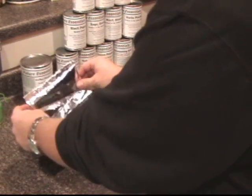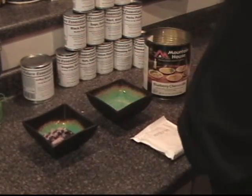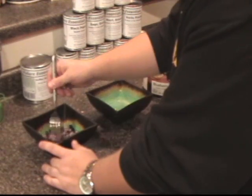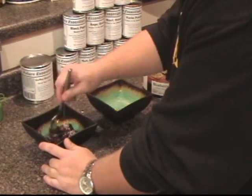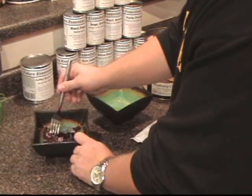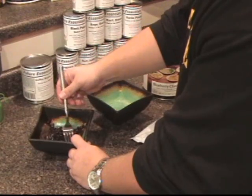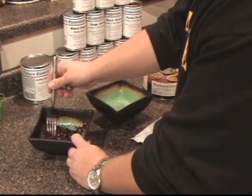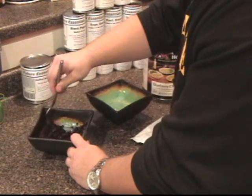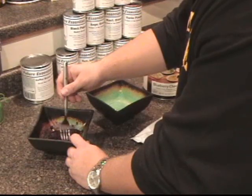Now the can does say to use hot or warm water. Again, that's not necessary. You can use cold water. It works just the same. Give that a good stir. Again, you want to make sure that all the powder in there is mixed up with the water. That's going to give you a nice blueberry sauce as well as the actual blueberries. Once you have that all mixed together, you're going to move on to the actual cheesecake mixture.